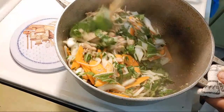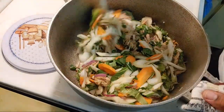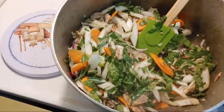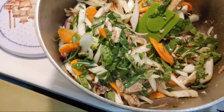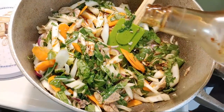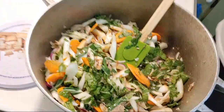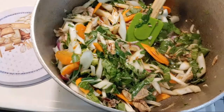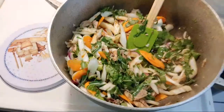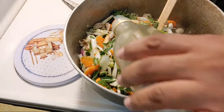See that, guys? Look how this thing has come up now, you see? Oh, it looks like chop suey now, doesn't it? Eggs in chop suey? Eggs are not going in chop suey. I'm putting some sweet vinegar to finish. This is sweetened black vinegar, and I got this at the Asian store. I'm putting a little bit of soy sauce. And I'm putting a little bit of toasted sesame seed oil.